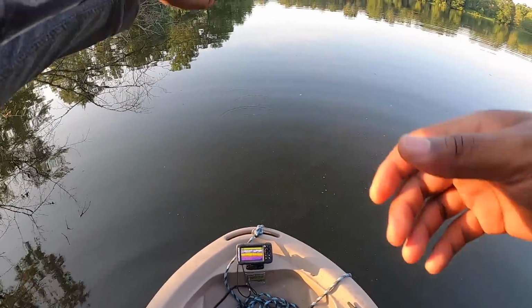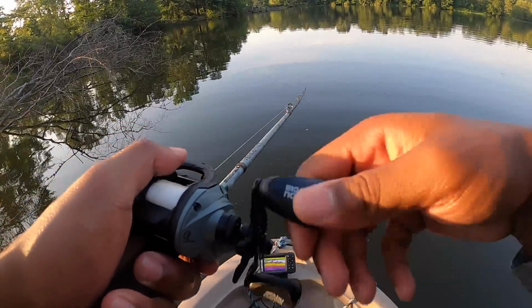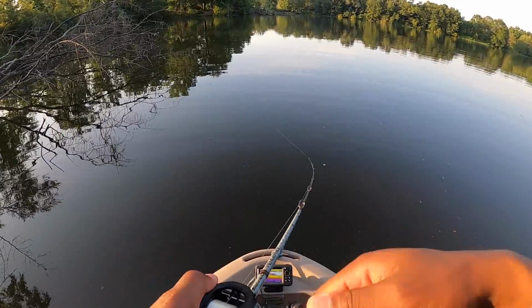Because I know sometimes you might want a 7'6" rod or something like that. You might just want the reel. So they do make this rod in an all black, and I know Walmart carries it.